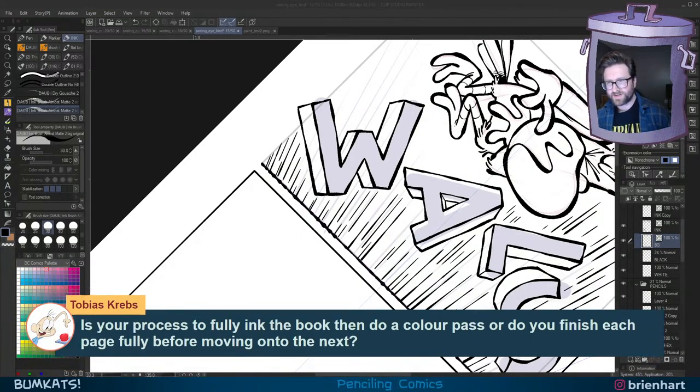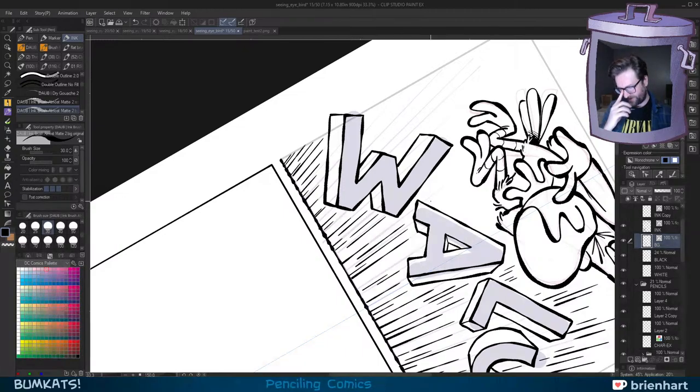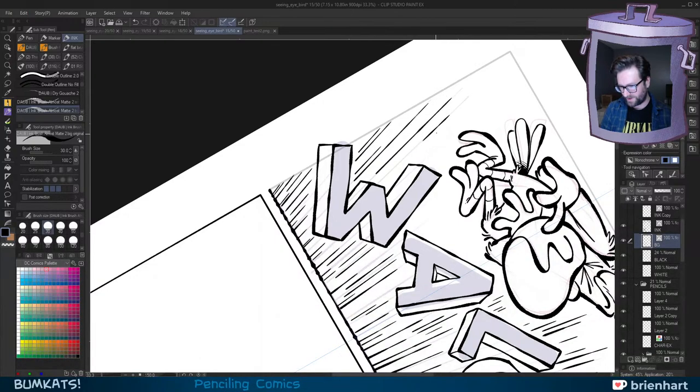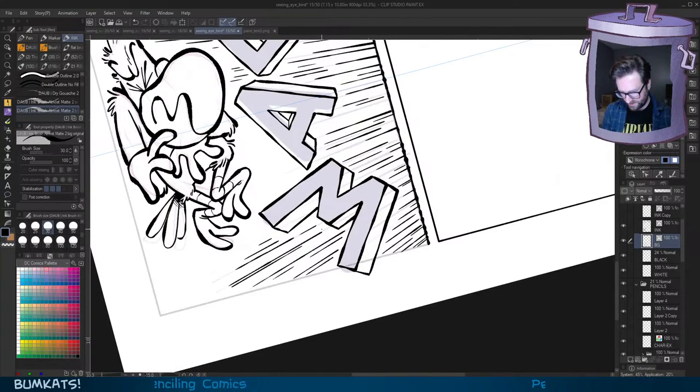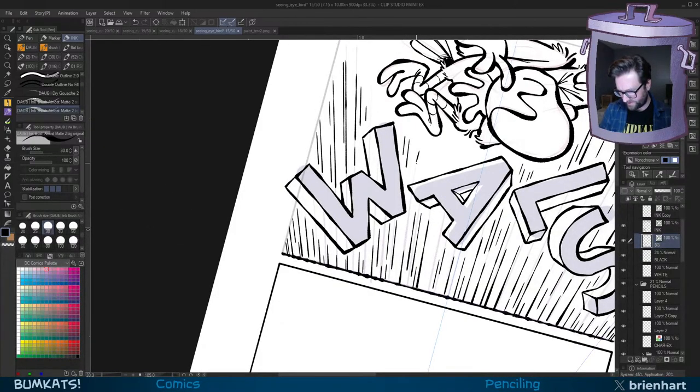It says, is your process to fully ink the book and then do the color pass, or do you finish each page fully before moving on to the next? I actually don't color this comic. That page that I showed was just for fun. I specifically chose not to do any color on this one because I was going to be printing individual issues, and the more color adds makes it more expensive. But also to save time, I wanted to be able to just focus on drawing the book and releasing it.